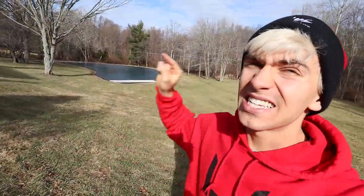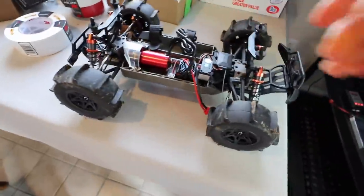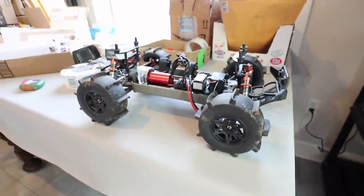However, we do have this new RC car that I think would be the perfect candidate to test just how frozen or how unfrozen the pond is. I got it charging right now. Come on, let's go inside. I'll show you.